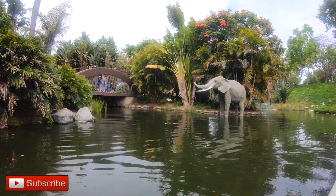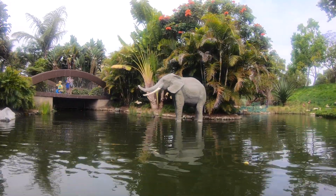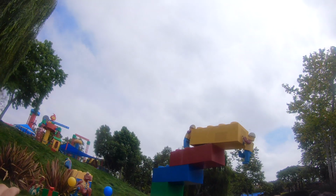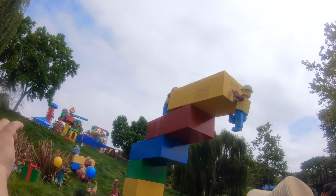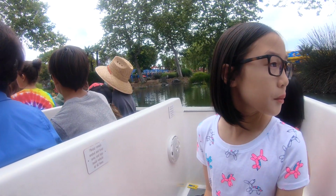Alrighty, off the coast of Africa we go, where we're going to meet Elsie. Well, they both have big trunks. Everyone, wave bye to Elsie. I don't think he will Lego anytime soon. They invite us on a world tour, no passport required.